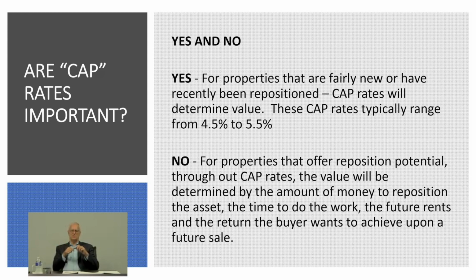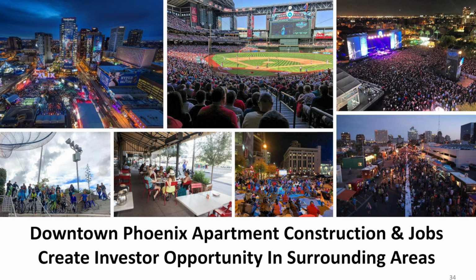The yes, though, is if you're buying a property that's stabilized or it's been repositioned and stabilized or newer, you want to know what the cap rate is because you don't have an ability to reposition that asset. So cap rates are important there. Again, our cap rates are stronger than California, so that's driving a lot of people to change their positions from California here. So I'm going to turn the presentation over for a few minutes to Chris Norton, my partner, to talk about what's going on in downtown Phoenix. And downtown Phoenix is a driving force for a lot of the outlying areas and what's happening with rent growth.